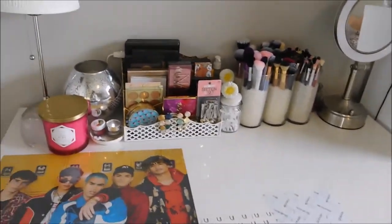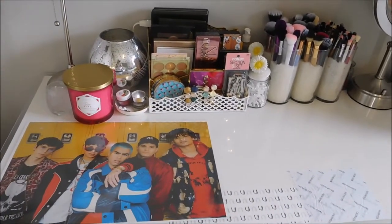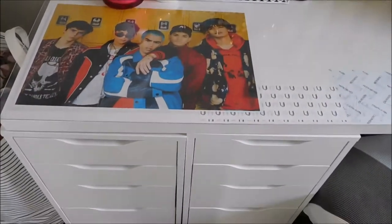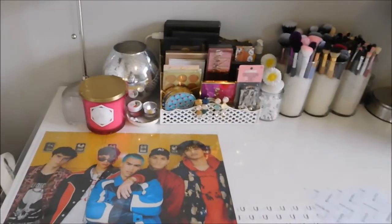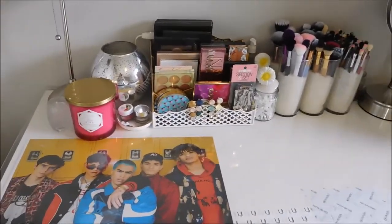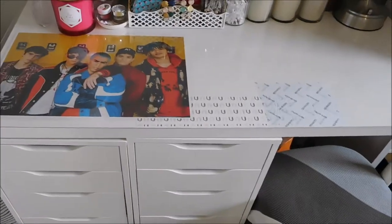I'm super excited. I'm gonna do a beauty tour, vanity tour. This is where my makeup is in here. This is kind of an oversight. Oh my god, I think you can see my underwear. Let me push that down. This is my makeup setup right here.